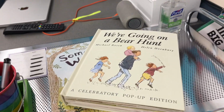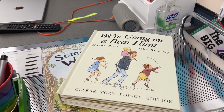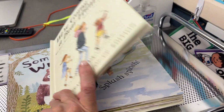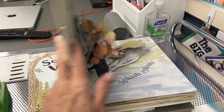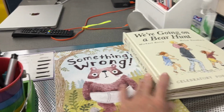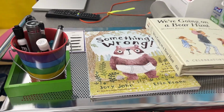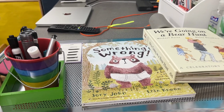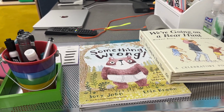Already I have the books that I'm going to read for Monday morning. I'm going to read We're Going on a Bear Hunt. This is this amazing pop-up book. They're gonna love it. And this cute little book, Something's Wrong About This Bear Wearing Underwear. So anything Jory John illustrates is amazing.